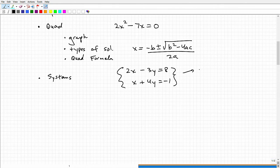You're probably going to have to know the substitution method. Well, not probably, you're definitely going to have to know that. You're probably going to know the substitution method and the elimination or linear combination method, okay? So bottom line is you need to know how to get the solutions to a system.